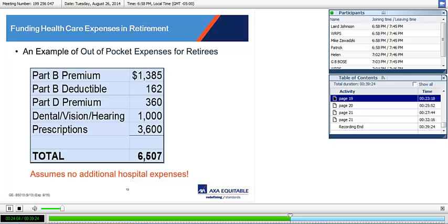We built in $1,000 for additional dental, vision, and hearing. And in this example, although it seems a little bit high, you can see with this donut hole, where your out-of-pocket expenses for prescription drug coverage could reach that $3,600 relatively quickly. So when you start adding all these up, you can get to a pretty significant out-of-pocket expense relatively quickly. In this example, we identified $6,500.